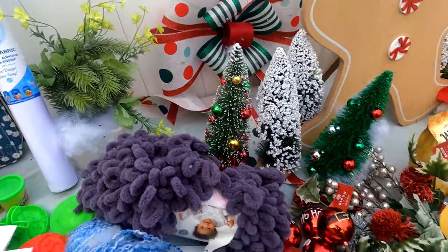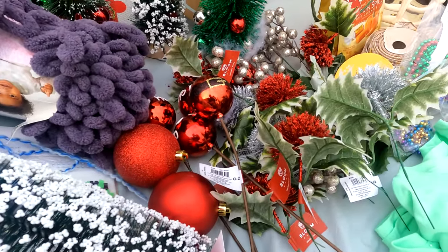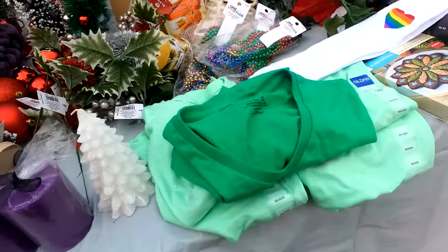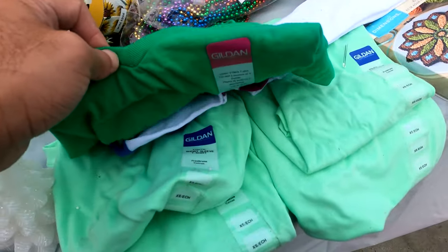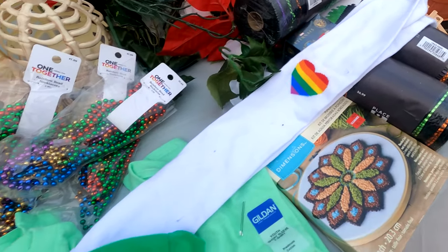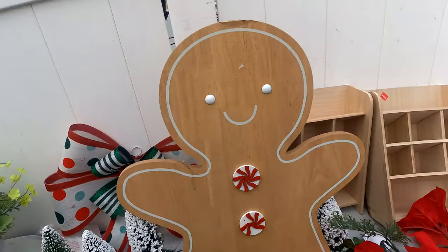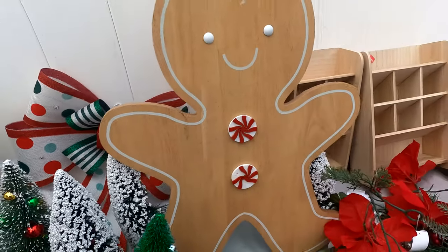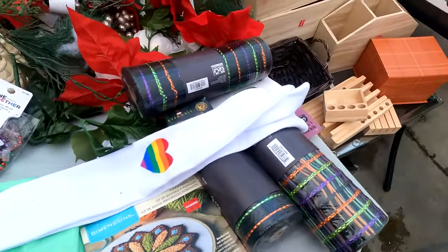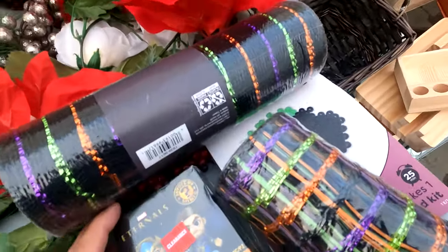We got a little plant right there. Christmas decoration, ornaments, candles. And here we got so many teachers. You can see that they're brand new. Couple of socks, rainbow necklace, candies. And here we got this gingerbread decoration. Let's go around here. And here we got this Halloween match. There's a couple of them.